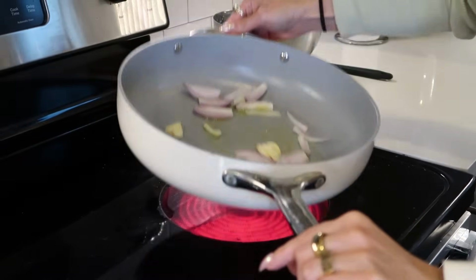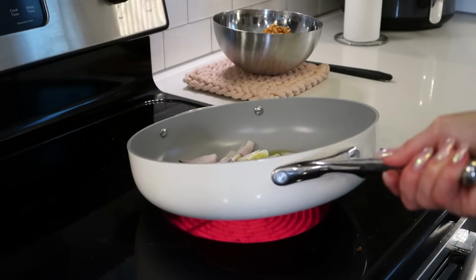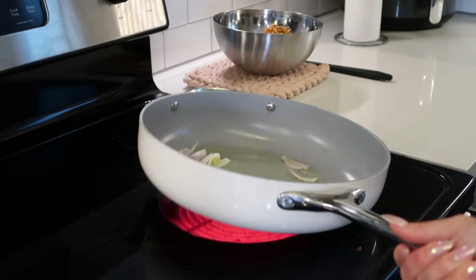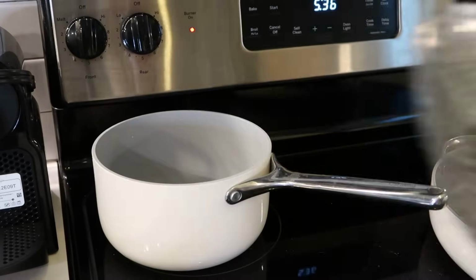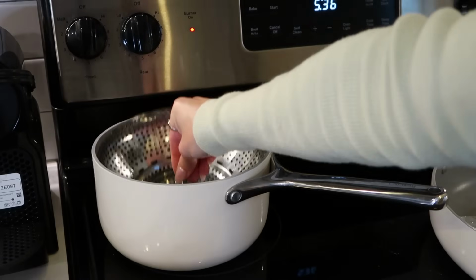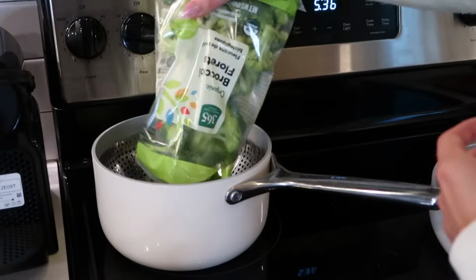While that's waiting, I am going to add some water to a pan and steam broccoli, since this original recipe doesn't have vegetables, and I want to make sure I'm getting enough fiber in a day and greens and servings of vegetables. I'm adding broccoli to this dish as well.